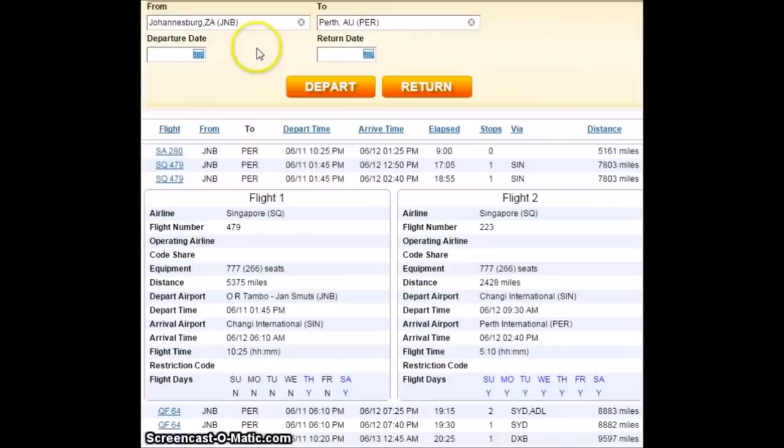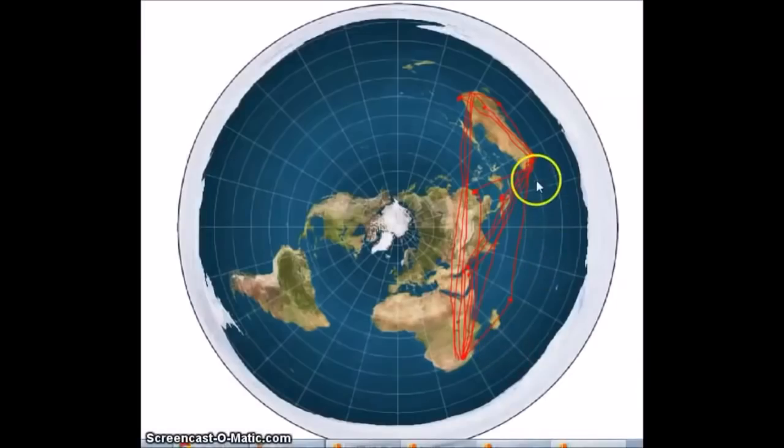All right, here we are, Johannesburg to Perth. And I've opened up all the real flights. But we'll go over the fake ones. This one is real to Singapore. And here's the flat earth map that I used to map out the Johannesburg to Perth flights. And this flight right here from Johannesburg to Singapore to Perth, almost a straight line, and it's 7,800 miles. So that's where I'm getting that 5161 cannot be a real flight.